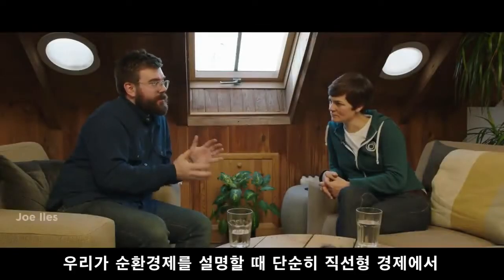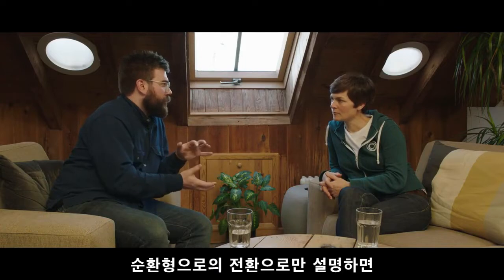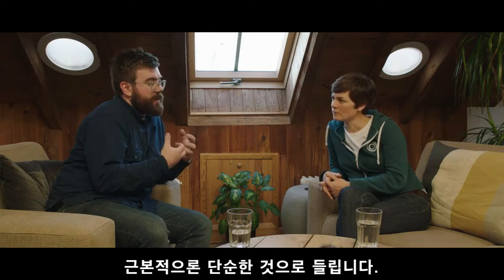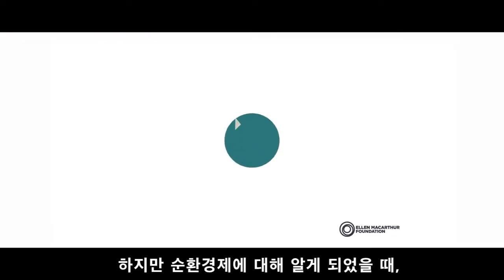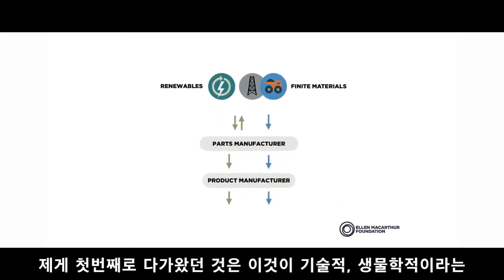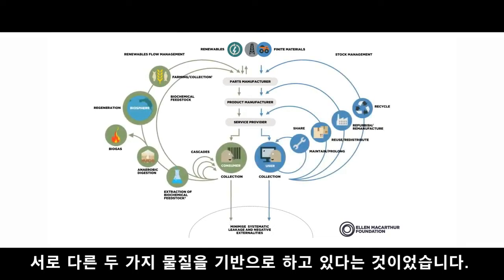When we talk about linear to circular, from a straight line to a circle, we make this circular economy idea sound really simple, and one of the things that appeals to me is that in essence it is. The first things that I learned about circular economy is this idea of it being made of two different types of material, technical and biological.